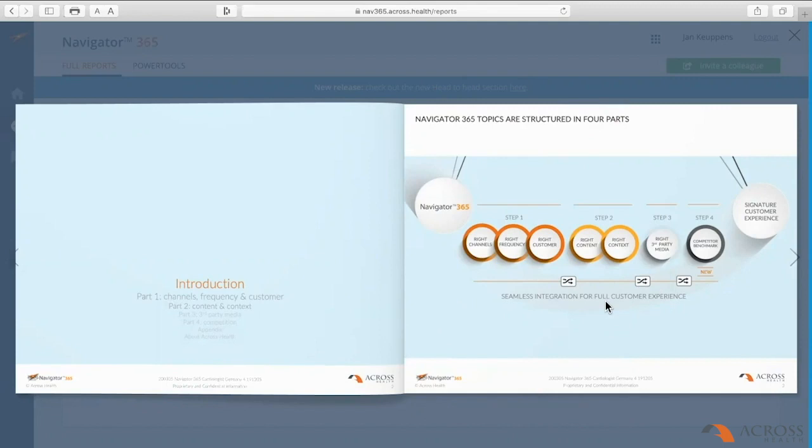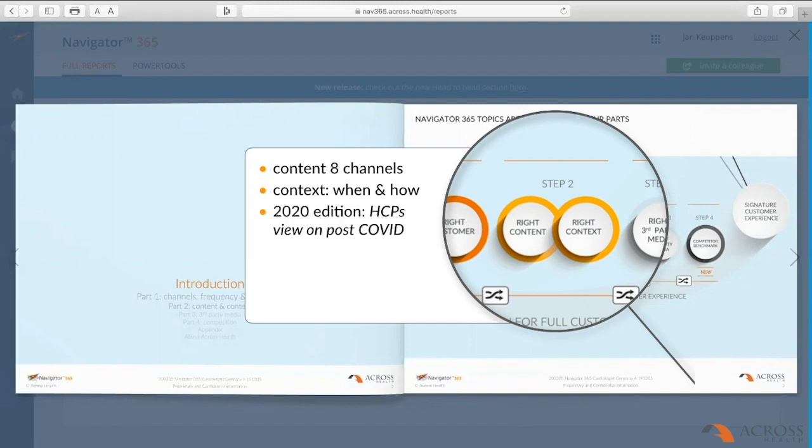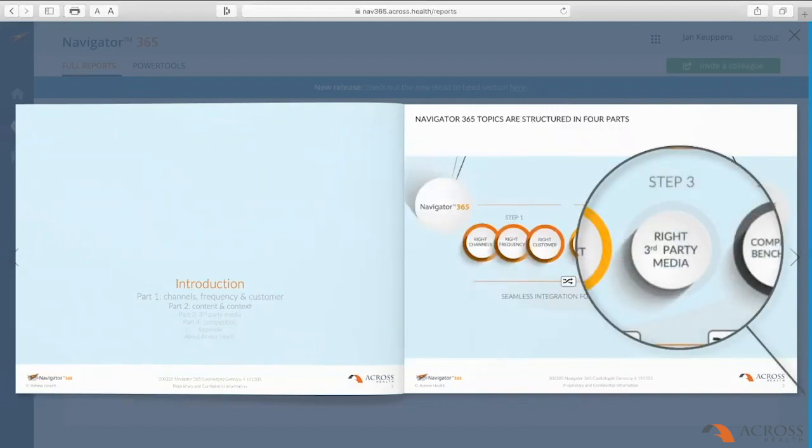Section 2, right content, right context. This will look at key content needs for 8 pharma channels, and it will also cover the when and the how for using and leveraging a particular channel. For the 2020 edition, we will add several questions on how healthcare professionals see the future of customer engagement in the post-COVID era.